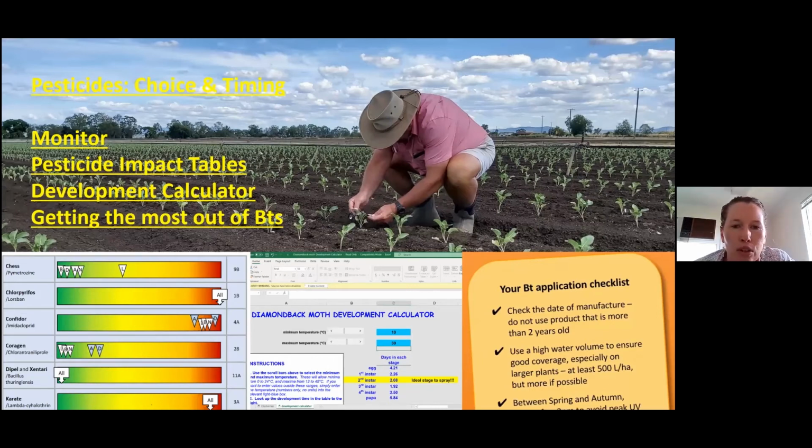I've just put a few tools and links up here that we've used in the Lockyer Valley. So Jessica Page's pesticide impact tables have been really handy to know which chemistry has impacts on which beneficials. And so knowing what impacts Diadegma or other beneficials in our systems is really important.